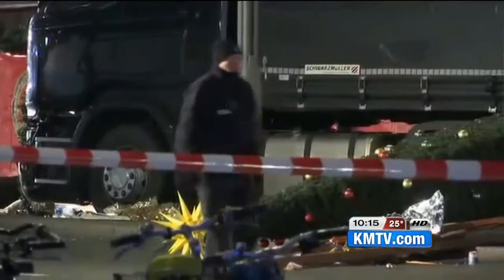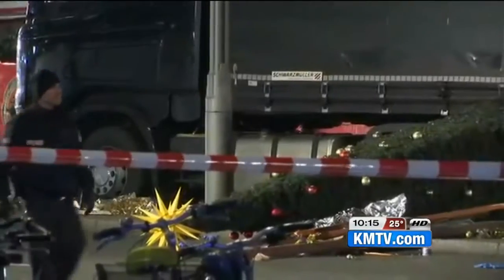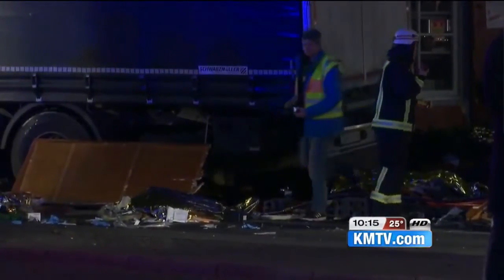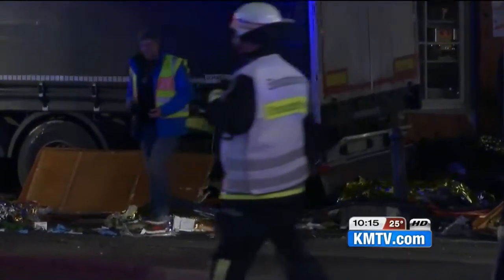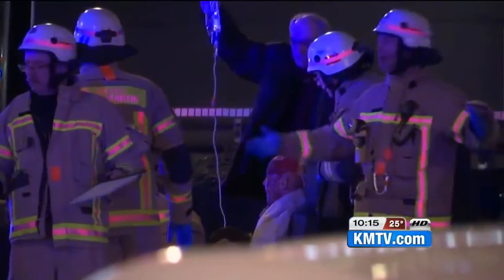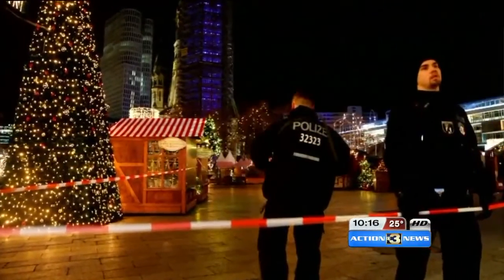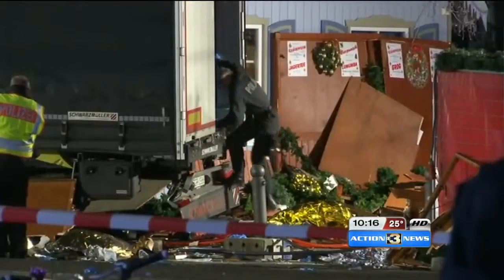I saw a truck barreling into a crowd of innocent people tonight. It looked like an accident. It looked like the truck jumped the curb and was going too fast and got out of control and sort of just swerved into the market. German police arrested a suspect believed to be the driver near the scene. Another man found injured inside the truck later died.